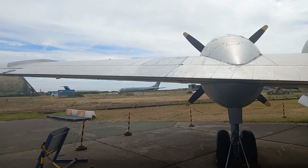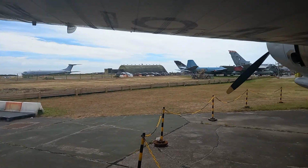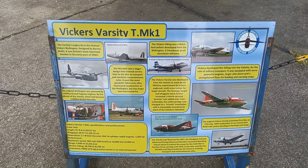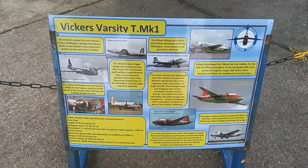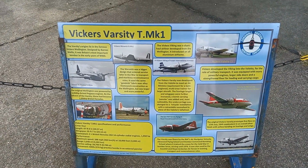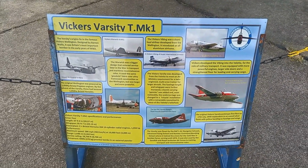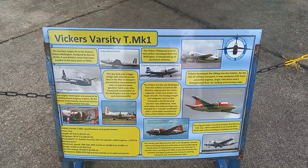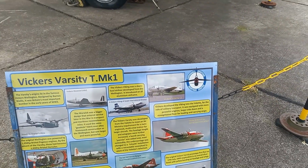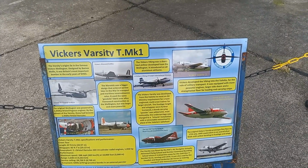Big wings. Is it Vickers Varsity? Yeah. Here we go. It's a Vickers Varsity T Mark 1. We went in this one the other day. It was used for pilot training, navigator training even, and for ordnance training. It's a massive aeroplane, and there's so much inside to look at. Loads of switches and buttons and everything, monitors and things like that. It is amazing. It's quite exciting, actually.